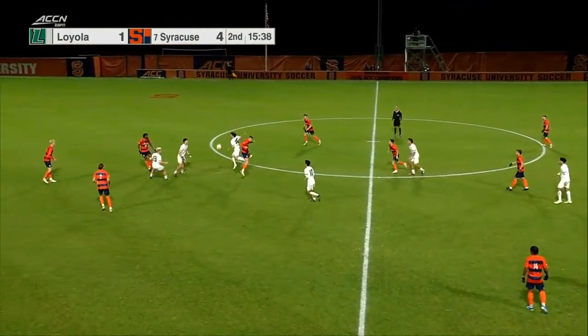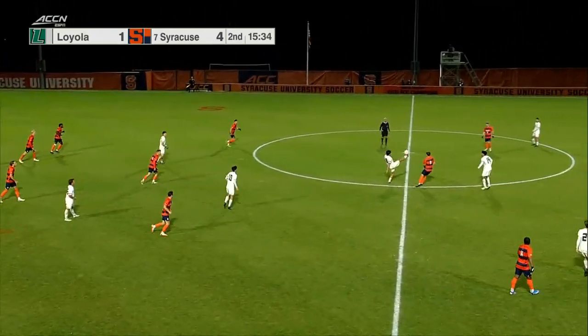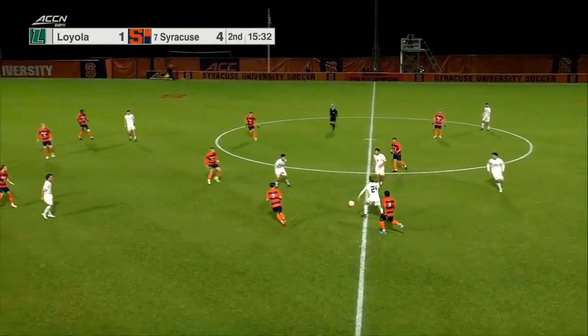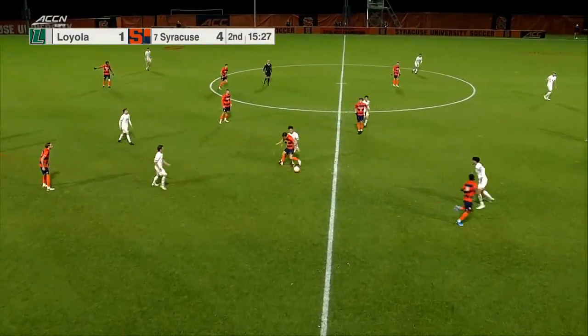Zengrev with the goal kick. It continues bouncing forward for Loyola. Loxan with a fancy pass, can't merit from it. And then Nichols calling for it.